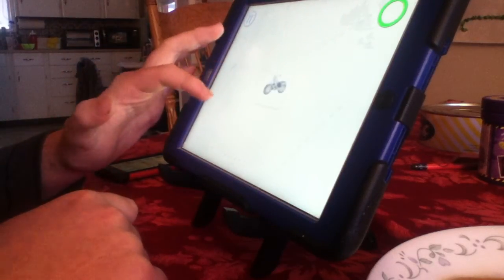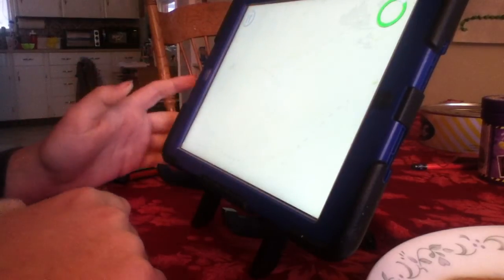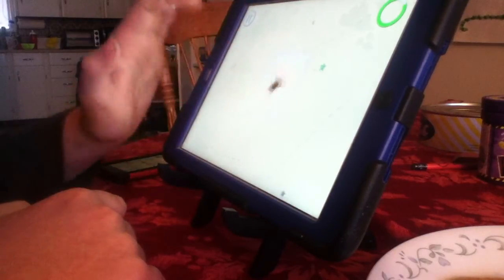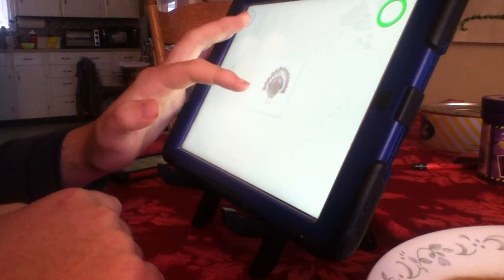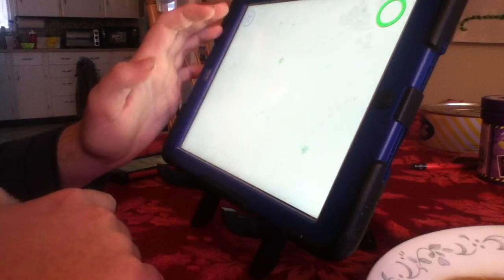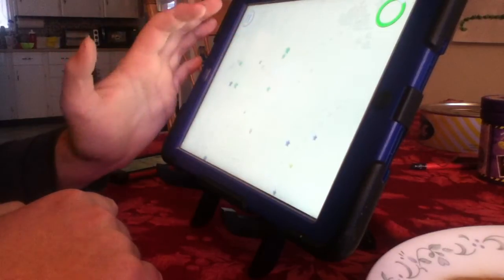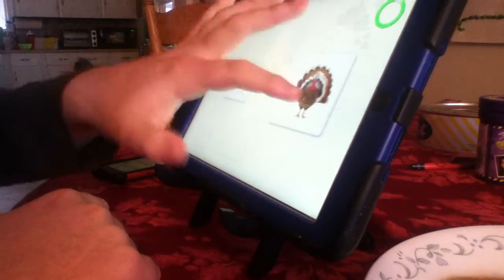Which one goes vroom, vroom? Good job. Find the one that goes gobble, gobble, gobble, gobble. Perfect. Wonderful. Perfect.